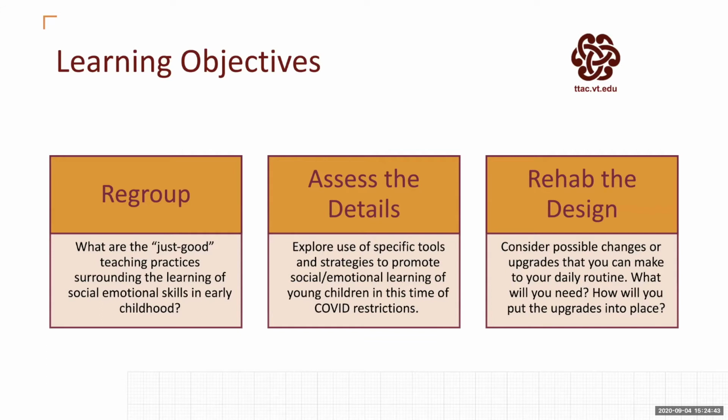For our webinar today, we would like you to consider regrouping, as in think about the teaching practices that you currently or last year utilized in your classroom to support social and emotional learning. We then want you to assess the details of these practices and explore the potential use of other tools and other strategies that might be needed during this time to support children.